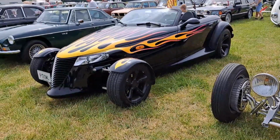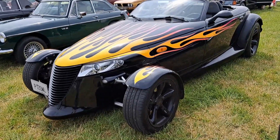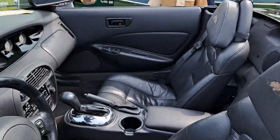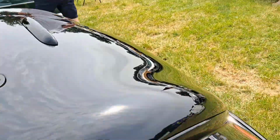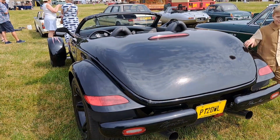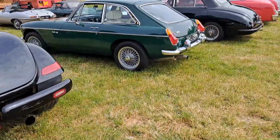Plymouth Prowler. This will be from about the year 2000, so this is much newer than mine actually. I think it's a 3.7 V6 in this, from memory. Automatic gearbox, various 1990s Chrysler bits in this. I don't think they were officially sold over here, I might be wrong about that. Certainly they were in America.